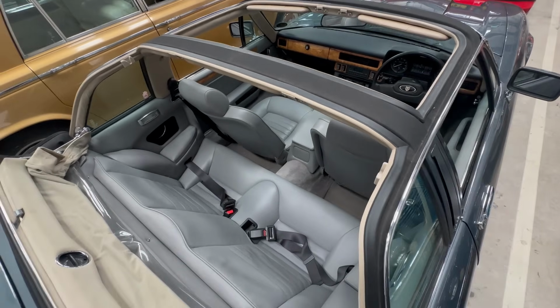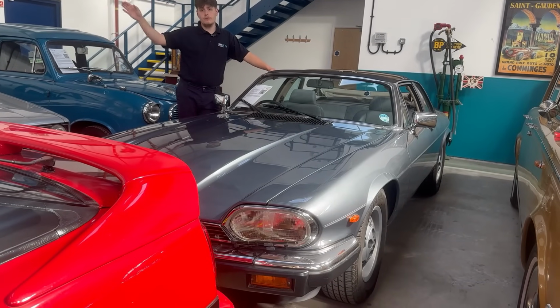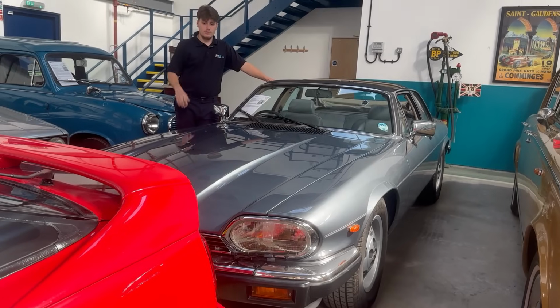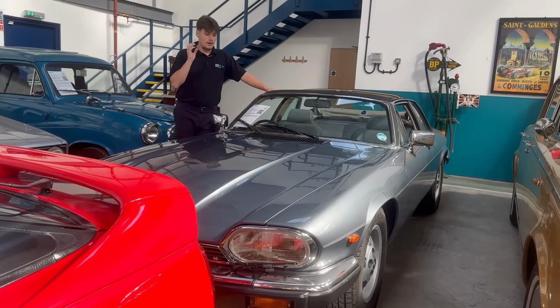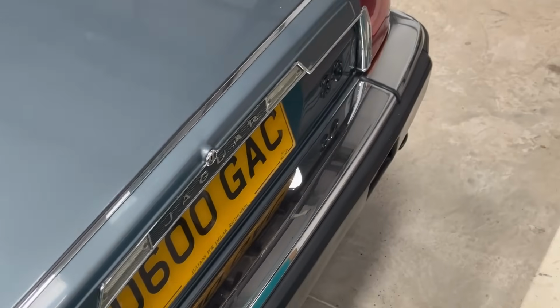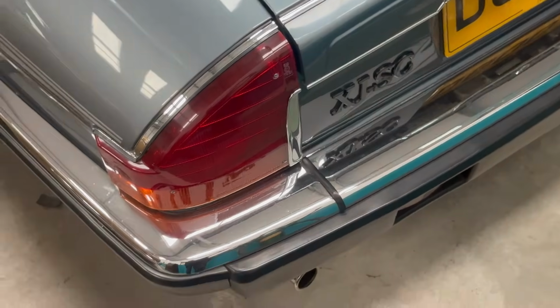Yeah, lovely, lovely example. Now, this one's been owned by the vendor for the last 8 years. Comes from the same private collection as what the Frog Eye did, the car we've just seen. And again, spent most of its life in dry storage. This one is, I'd say, in better condition than the Frog Eye, and that Frog Eye is by no means in bad condition. So this car, very lovely.